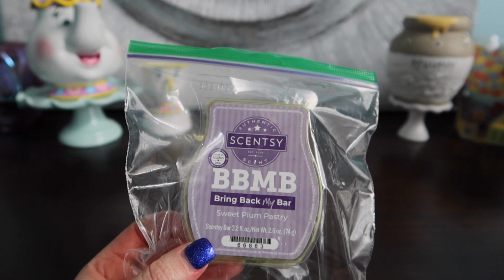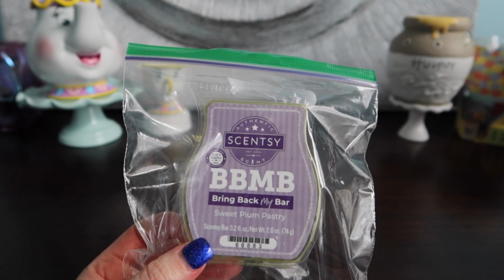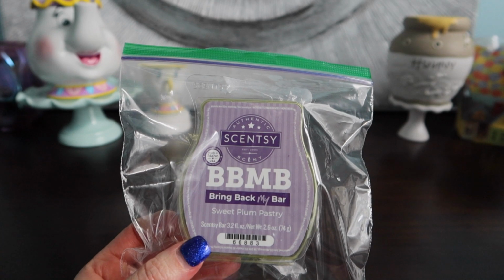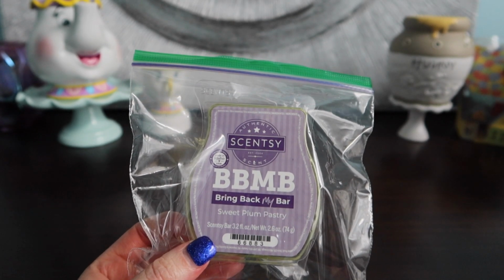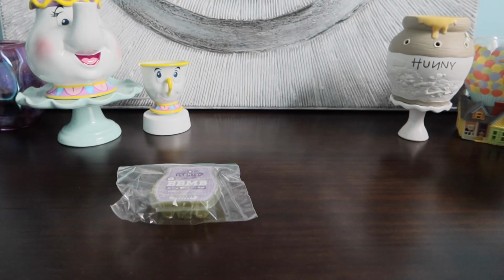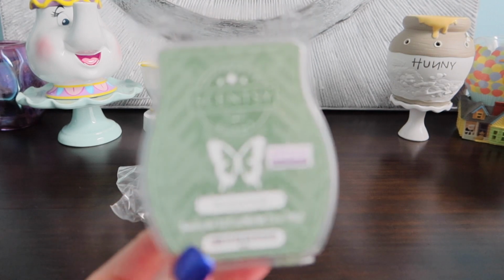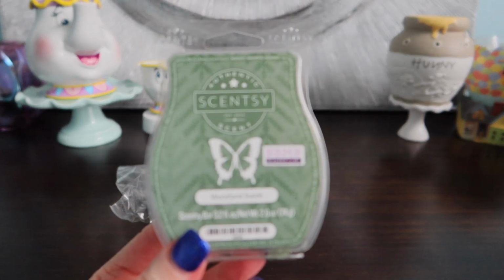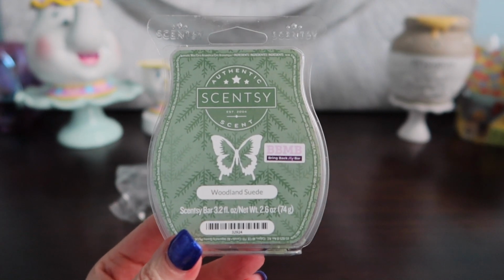Like in my vendor wax, I feel like you can get, well, I'll get to that. I'll tell you why I'm saying that, because there is a scent in here that knocks bakery-like to the next level for me. So that one was not a win for me. It was okay. I just didn't feel like it smelled very realistic. It smelled kind of fake. I know a lot of people like Sweet Plum Pastry as well. I don't happen to be one of them.